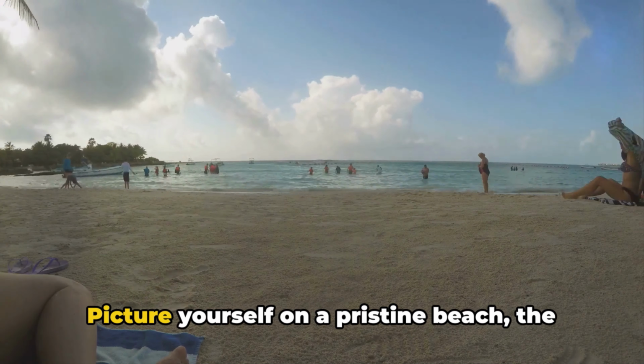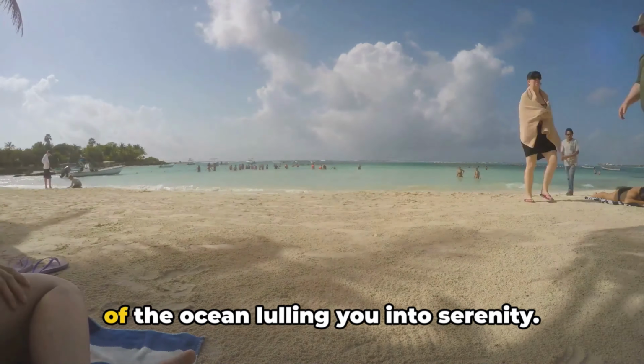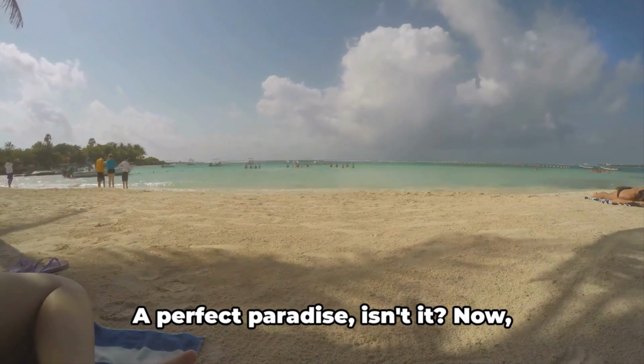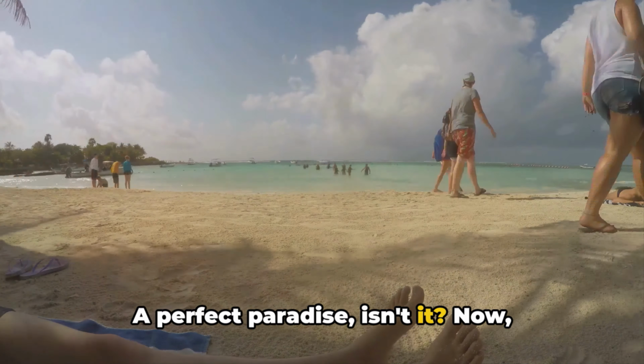Close your eyes. Picture yourself on a pristine beach, the sun warm on your skin, the rhythmic lull of the ocean lulling you into serenity. A perfect paradise, isn't it? Now imagine that serene scene shattered.